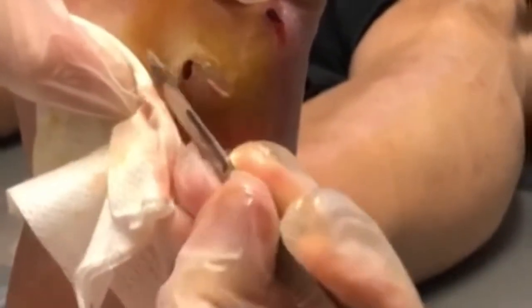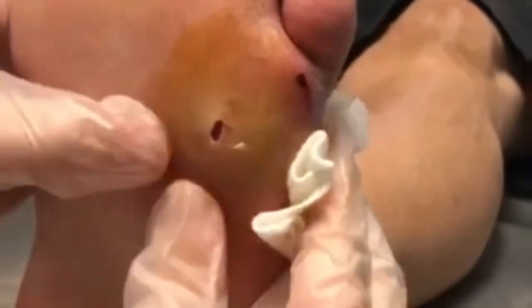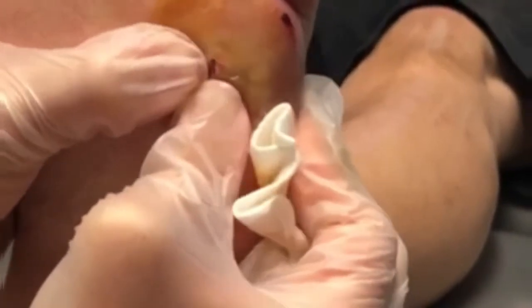Get that piece of skin off. That would make this so much better. Oh, look at that nice little hole. So he hasn't screamed at me yet, which is a good thing, because usually this hurts. There's so much pressure that builds up in there. That's usually what causes the issues.